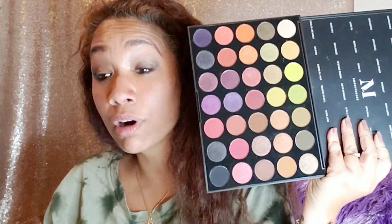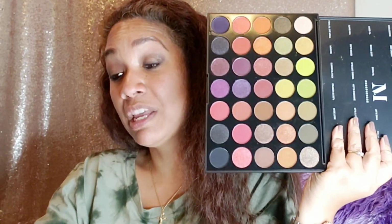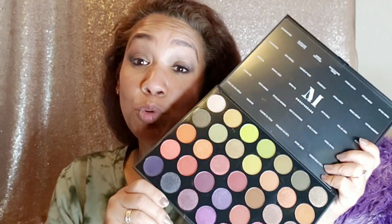I also really fell in love with the color scheme in the Artistry palette 35M, this is Boss Mode, so that's this one here. It's a nice hard case. My sister actually bought this for me because I wanted it before I saw the James Charles palette, but I figured the James Charles palette would give me much more versatility for brighter looks. This palette actually could be used quite frequently as a more neutral tone. I mean, of course you got the greens and stuff, but I'm in love with this palette.